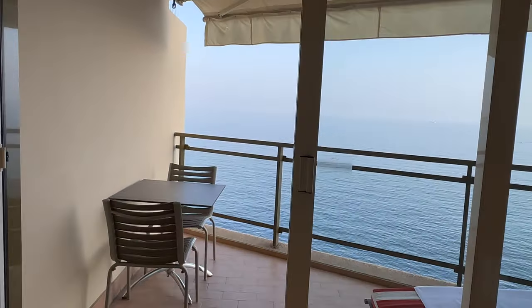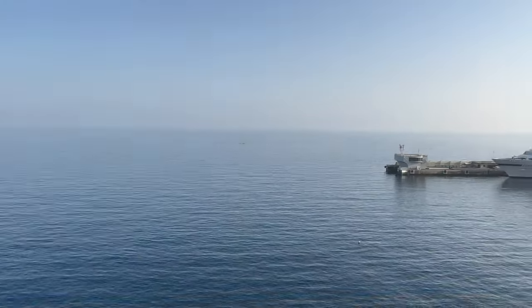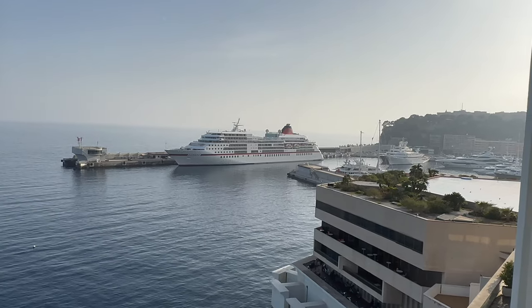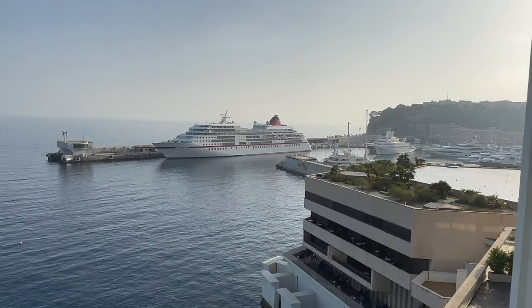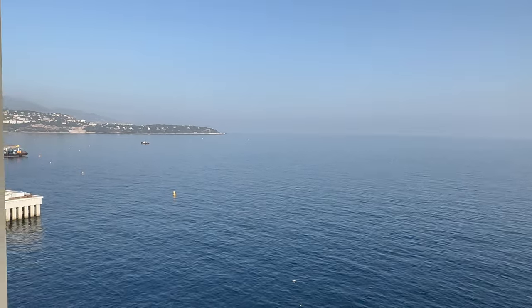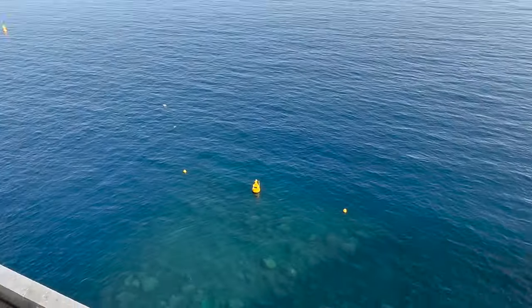You get two balconies. They basically converted two single rooms into a double room. You get a balcony overlooking the Monte Carlo marina there. That hill beyond is where the Prince's Palace is. So you're looking down the Riviera coastline. Sea view.